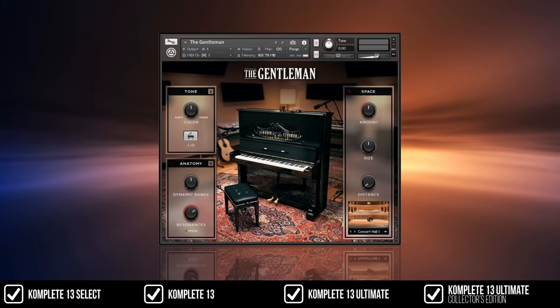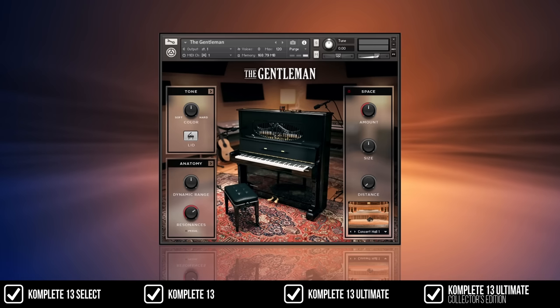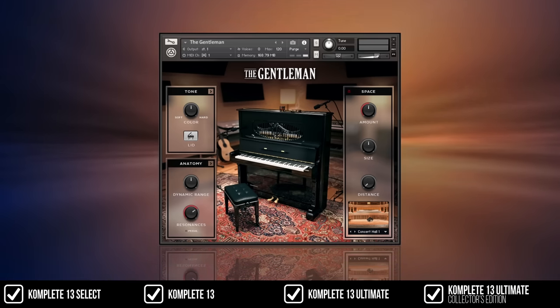Now, I'm very glad to say that this one you can see on your screen at the moment, the Gentleman, comes with all editions of Komplete, including Select. So let's have a quick listen to this really nice upright piano.